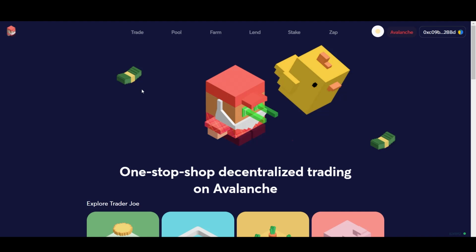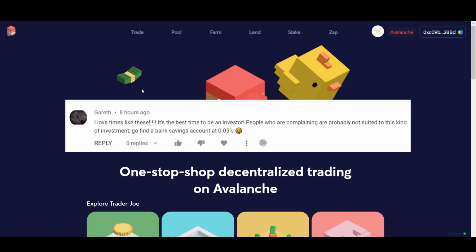leverage from your positions. So before we continue, let's take a look at some comments and questions. Gareth wrote here, I love times like these. It's the best time to be an investor. People who are complaining are probably not suited to this kind of investment. Go find a bank savings account at 0.05%. And that's what we're doing. We're trying to beat the banks.